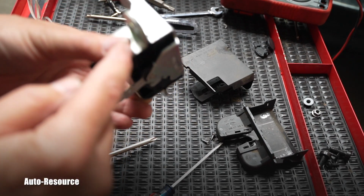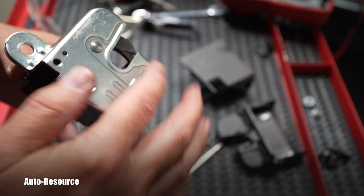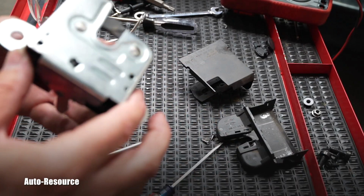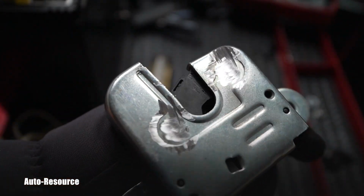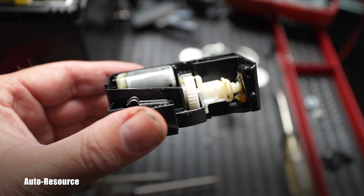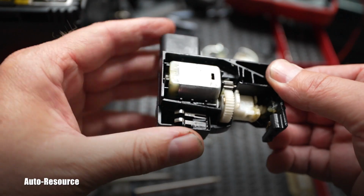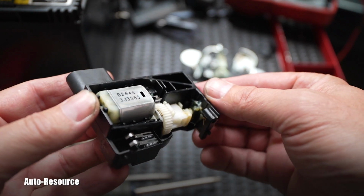And in order to separate these 2 metal parts, there are 2 rivets. So I will have to drill these off, get rid of them. I ground these rivets off so I can split it in 2 pieces, so you can finally see perfectly inside. And unfortunately, there's no visible damage or anything to fix.